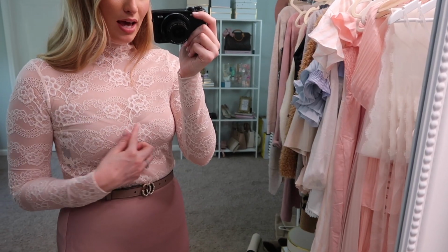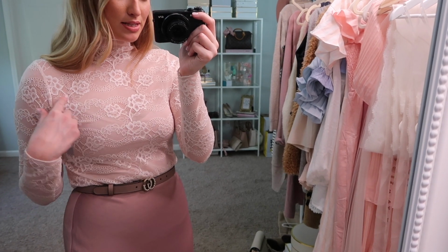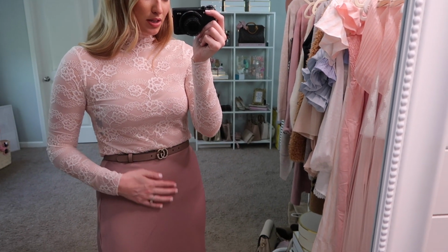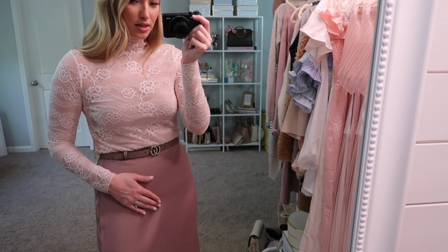So I do have the Halogen Cami underneath. This one is in a more blushy color, which I really like. It's almost like the shade of this, but not quite this mauve.